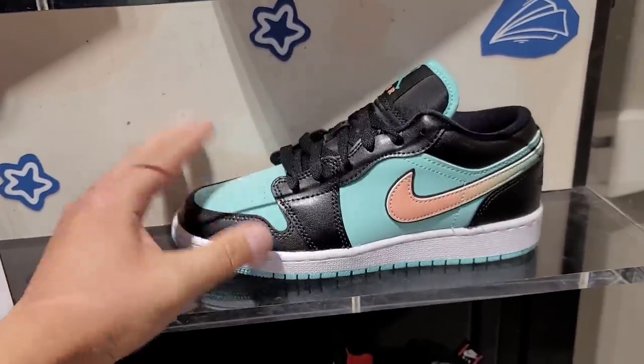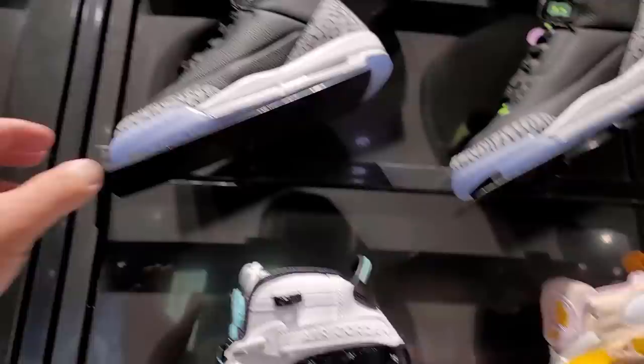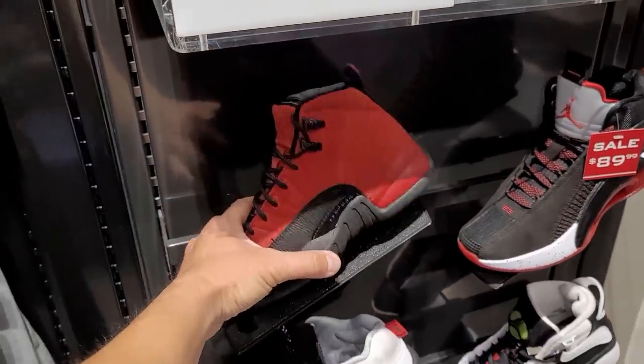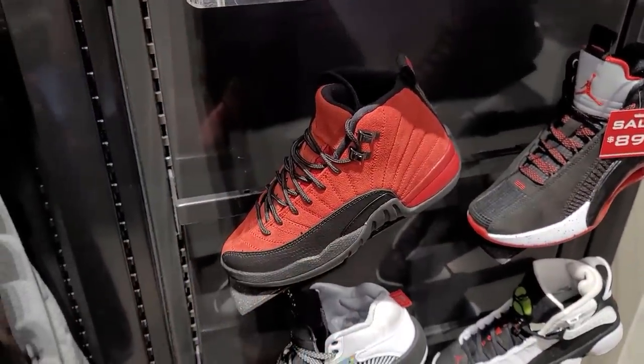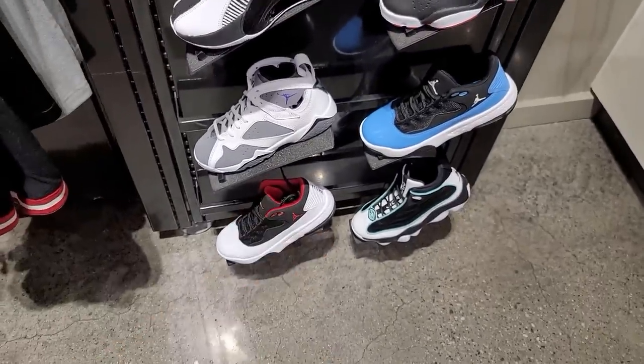These are the wannabe Tiffany Dunks. And that's the Jordan 1 Tropical Twist. The threes, more threes. The reverse Flu Game, AKA reverse food poison. The Breds have gone down. Bred, okay. And then got the sevens as well.